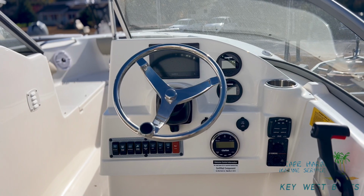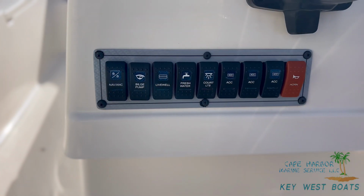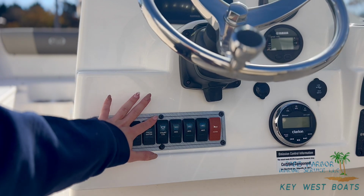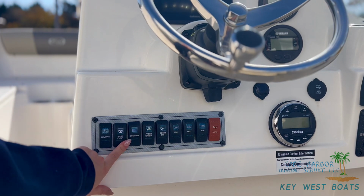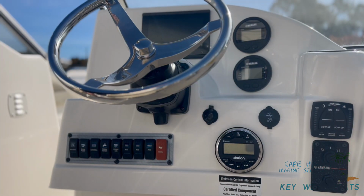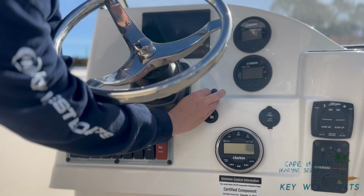And moving on to the dash, we have our C-Star hydraulic tilt steering, along with our switch panel here with its premium switches. And next to that is going to be the Clarion GR10 Bluetooth stereo that comes along with 4 speakers. It's going to have a power outlet plug that I believe is 12 volts, as well as an MP3 port, which does not charge, but gives you access to being able to plug an auxiliary cord in.